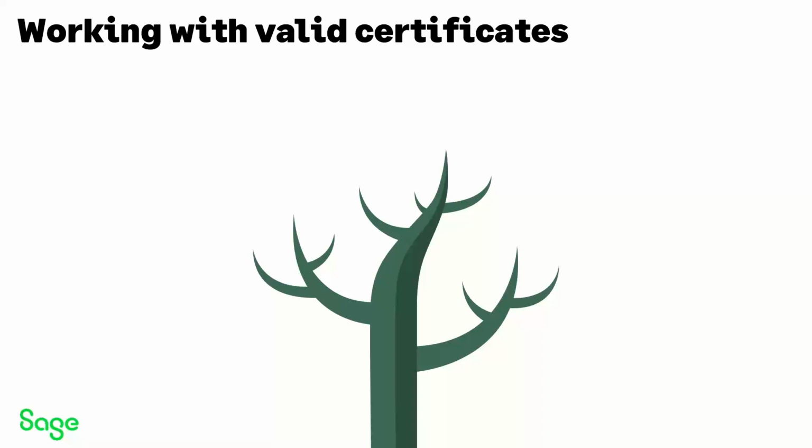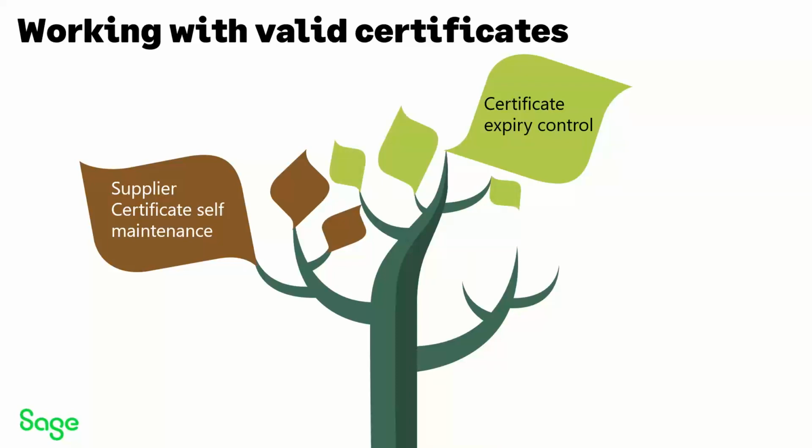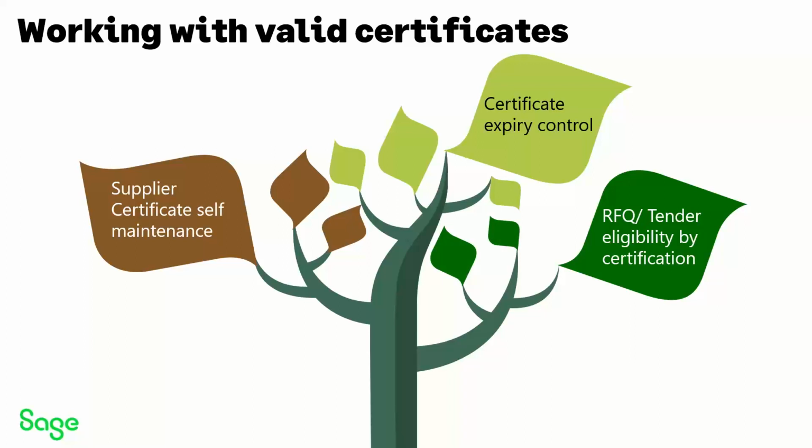Okay. So working with valid certificate, in certain requirement of the governing body, especially in halal, the certificates are basically very, very important. Okay, you need to work with a supplier that has valid certificate. Okay, whether it's a logistic partner, whether it's a supplier that supplies you ingredients, you need to be informed that they have valid certificate for you, right? So for X3 with the portal, they can update their certificate, and the certificate comes with the expiration control. Okay, so the RFQ and tender eligibility again can work based on the validity of the certification. So if you do not have a valid certificate, the system will filter out those suppliers for you.